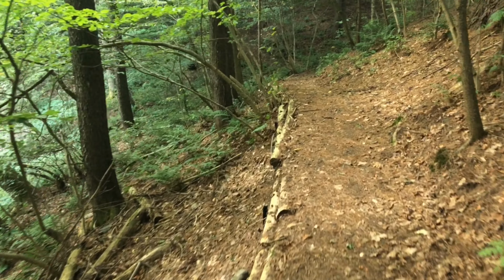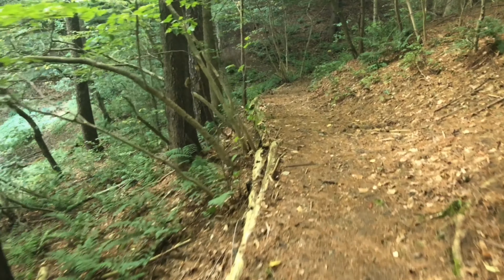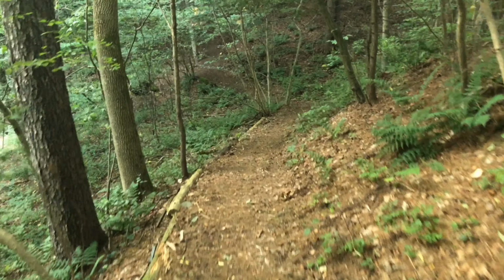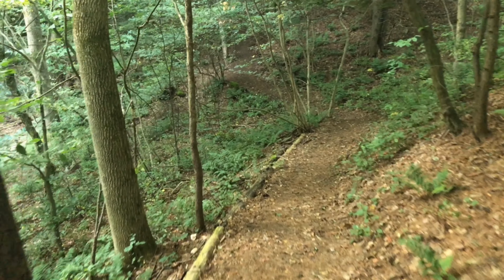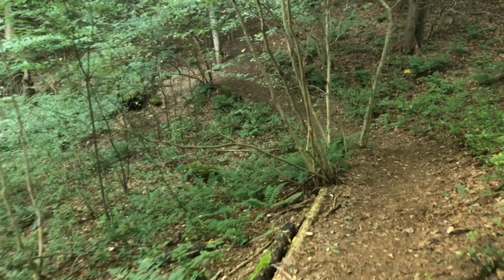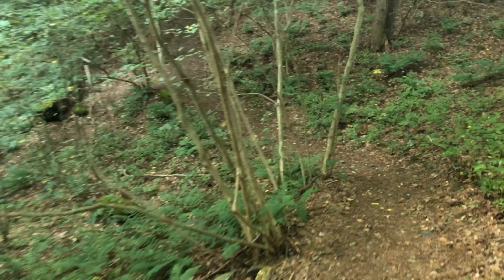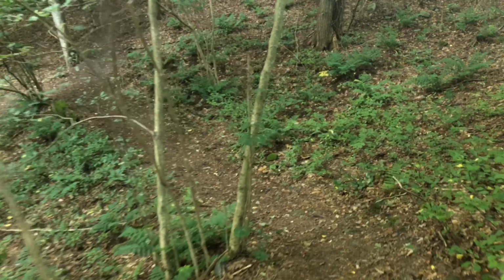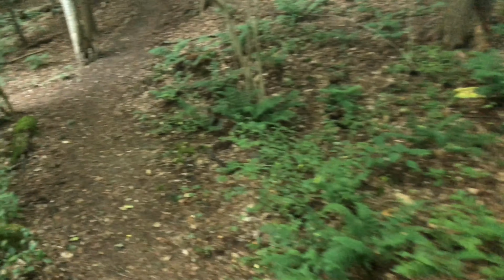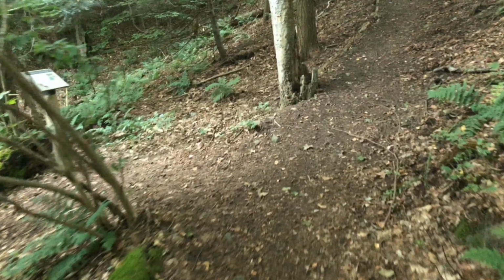Plan on doing several videos here. There's so many trails here, and this isn't even the main area, but the signs had it. This is one of the more popular trails, so do this one first.